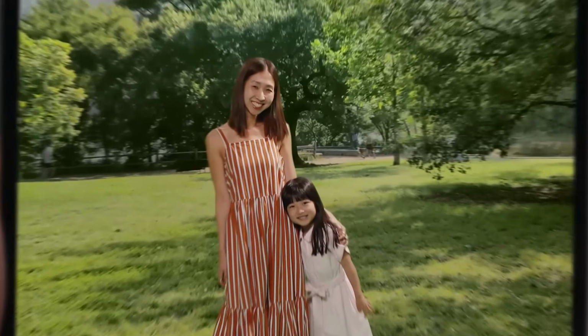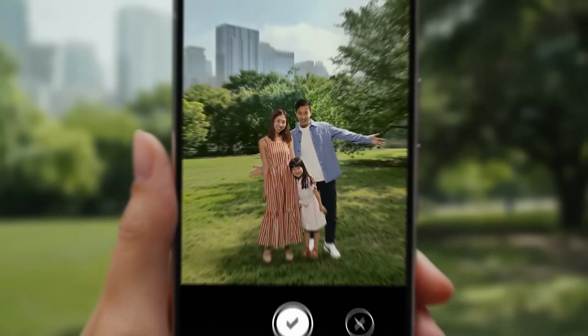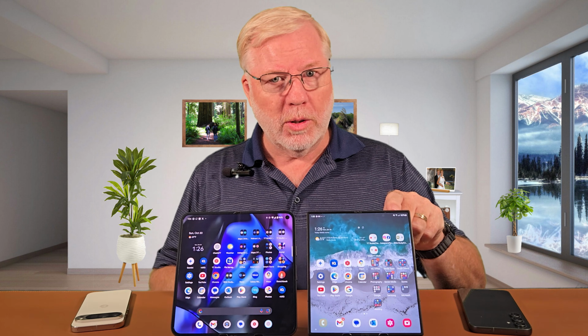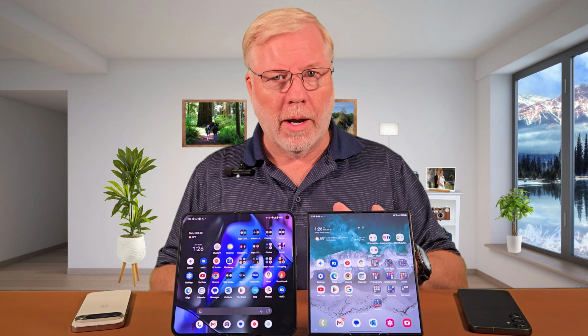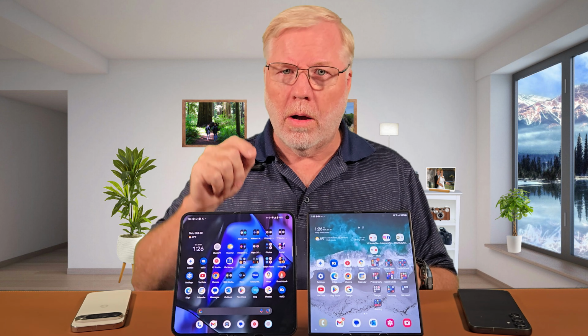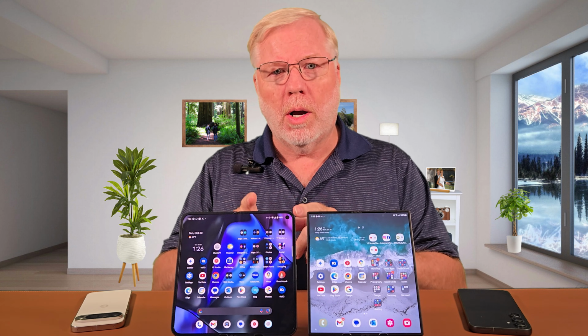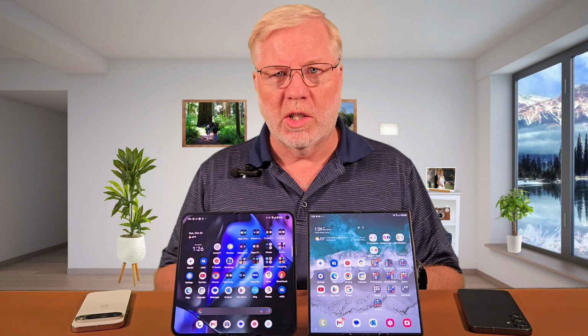Now on the other side of it, if you like the camera function more, on the Pixel Fold you have a 48 megapixel main as well as a 5x zoom and an ultra wide camera, versus a 50 megapixel main on the Z Fold, an ultra wide and only 3x zoom. You get a little more zoom flexibility here on the Pixel 9 Pro Fold, as well as the better photo processing. And we'll cover that here in just a moment.